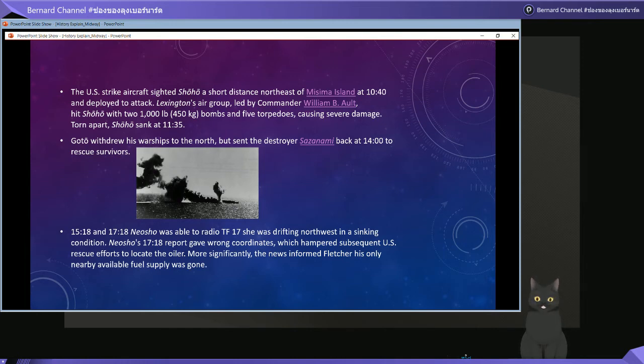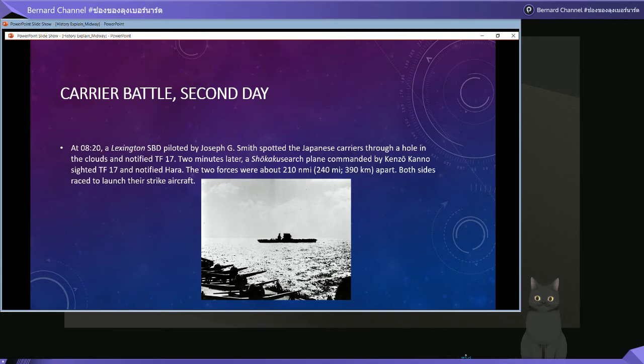Okay, but the fate of Neosho was much worse, because between 15:18 and 17:18, Neosho tried to radio back her coordinates. They were sinking, but the coordinates were still wrong and they failed to be rescued. Now the second day of the battle. After the first day, everyone starts to get the location of each other now. America starts to plot the location of the Japanese fleet, and the Japanese fleet also sights the American carrier by now. So they start to plan the attack.